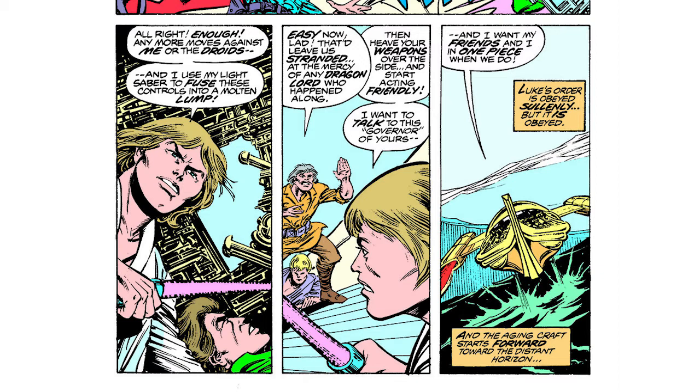So they're just going to toss their weapons? The governor's not going to be mad about that? No, I guess we're past that. We're definitely going to be in trouble with the governor when we bring this angry Jedi to his doorstep. So Luke's order is obeyed.